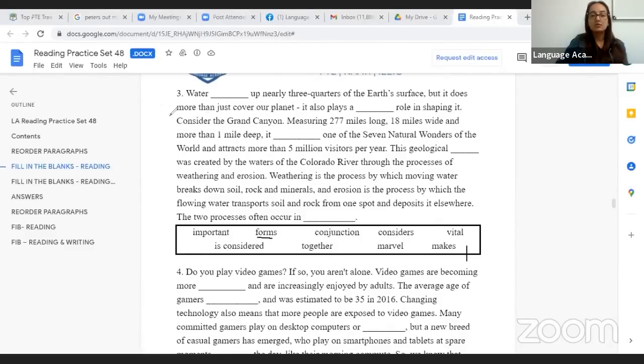But it does more than just cover our planet. It also plays a role in shaping it. So we generally have a pivotal role, main role, major role, vital role. So something out of that, we do have vital. These words commonly go with the word role. So it plays a vital role means an extremely important role in shaping it.